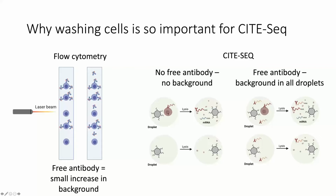Here, the actual volume of the cell within the droplet is very, very small. So if you wash the samples very carefully so you don't have any free antibodies, you will then only have the antibody oligos and the mRNA in the droplet. And in the empty droplets, the ones without cells, you will have neither antibody nor mRNA, and you will not generate any transcripts.